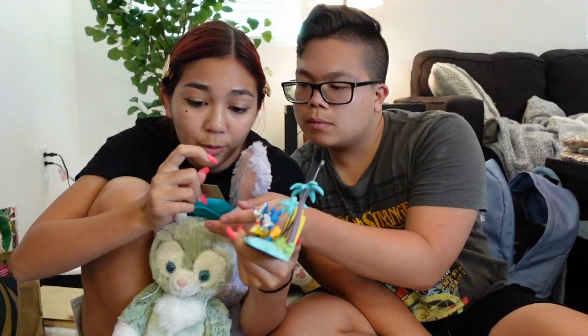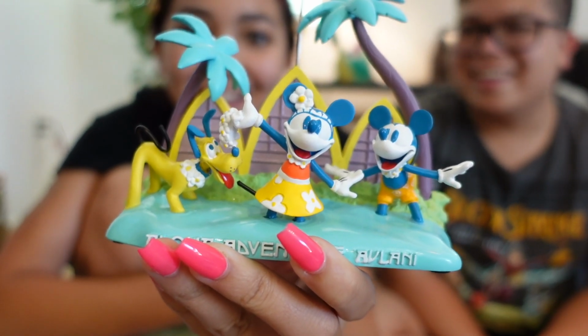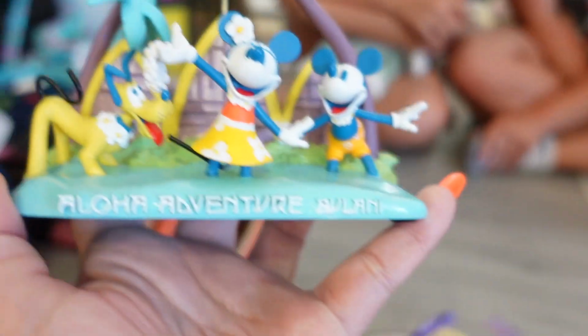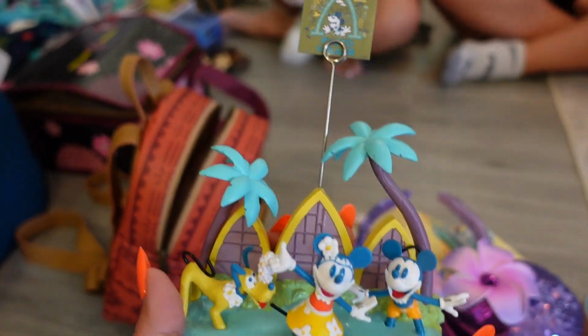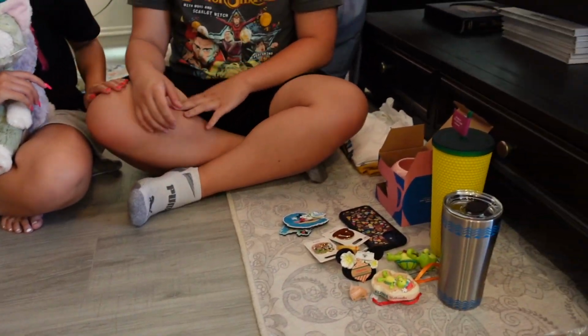Yeah, it's like a little photo holder. Oh, it fell off. That just shows you how you can use it. Here, it has Mickey, Minnie, and Pluto, standing in front of Aulani. Very cute. It says Aloha Adventure Aulani. I love this a lot. We're probably going to print one of the pictures that we took at Aulani and then clip it right there. Did we say the price? This is $25.